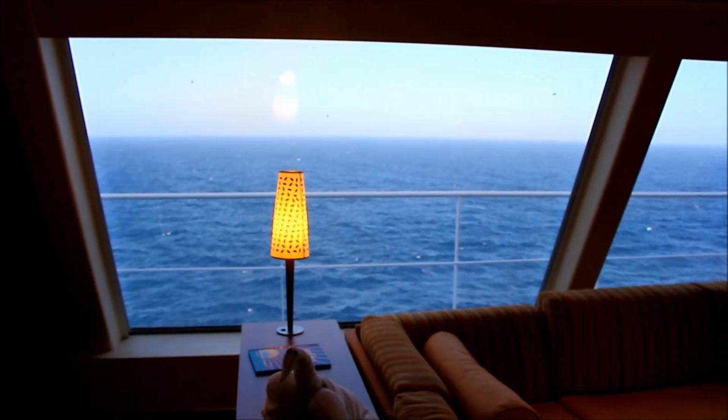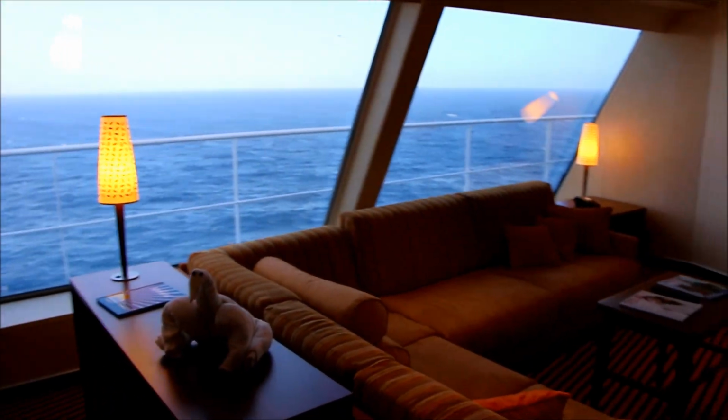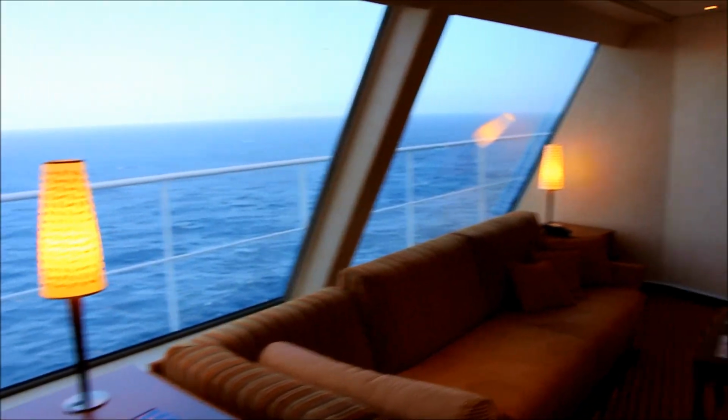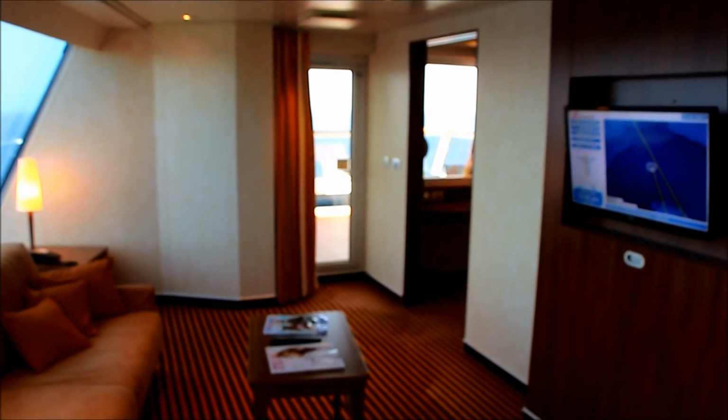Also, off of the living room, here is a wardrobe area with his and her closets, and inside one of those closets is also a safe. The main reason to get this cabin is to just have a lot of space, to have his and her bathrooms, and also that fantastic view out the picture windows, and having your own private Serenity area out on the deck.